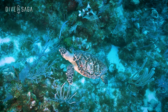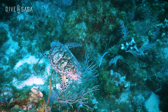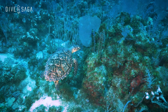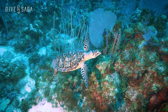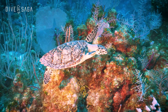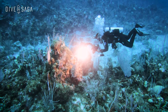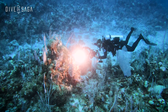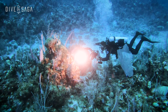Seeing a turtle during a dive in Grand Cayman is something of a must, since the turtle is often regarded as the symbol of the Cayman Islands. A turtle even appears on their national flag, their coat of arms, currency, and is the mascot of flag carrier Cayman Airways. It's especially nice when turtles are so unbothered by our presence. It really lends a chance to admire them closely.